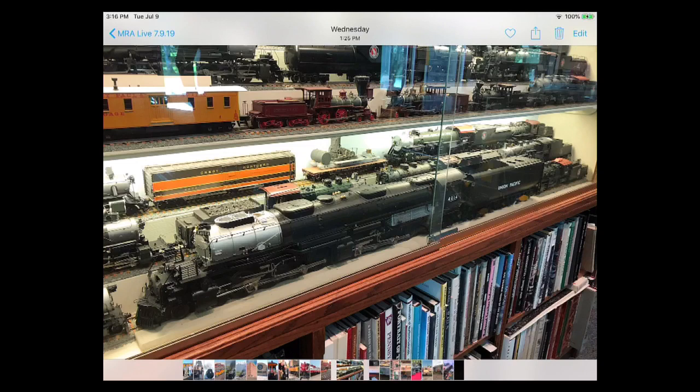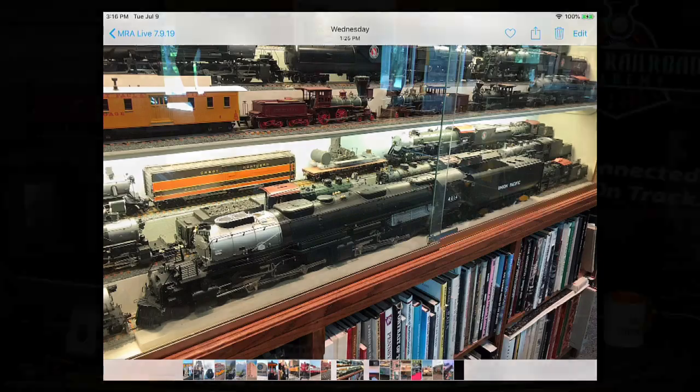So it's huge. I mean, this is longer than this table. Oh, wow. And that's the same train that you had shown earlier, right? 4014? Yeah, it just happens to be the 4014. He got this model, and it just happened to be the one that they restored. Perfect. So anyway, that's a pretty neat story.